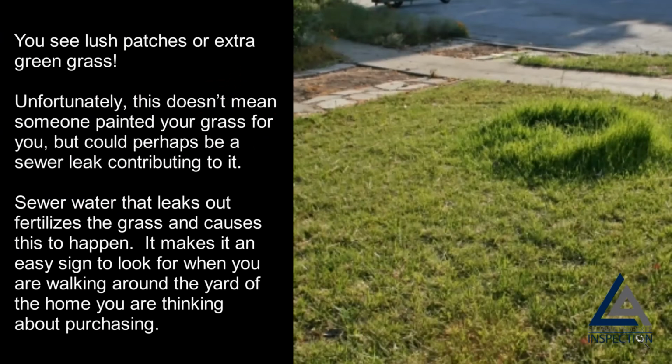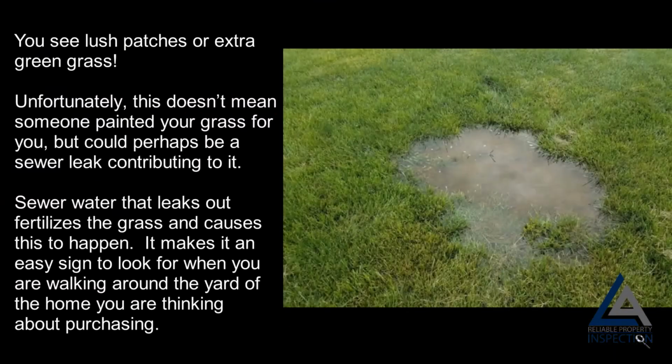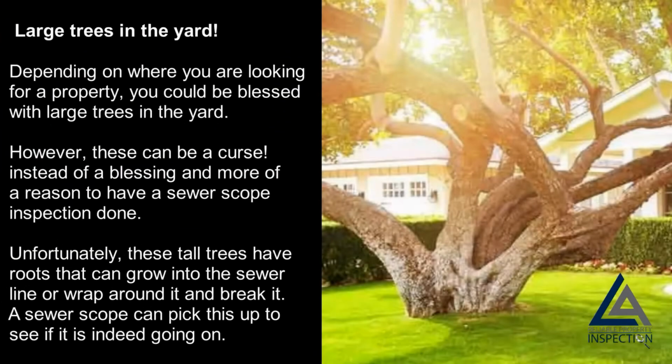Unfortunately, this doesn't mean someone painted your grass for you, but could perhaps be a sewer leak contributing to it. Sewer water that leaks out fertilizes the grass and causes this to happen. It makes it an easy sign to look for when you are walking around the yard of the property you are thinking about purchasing.